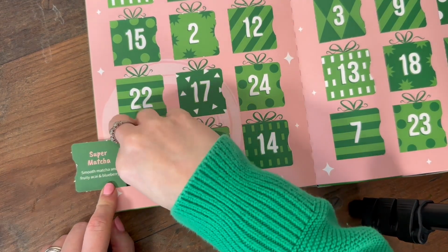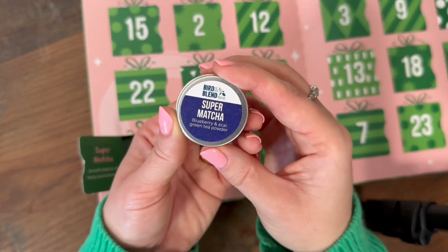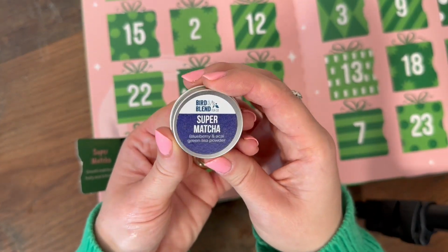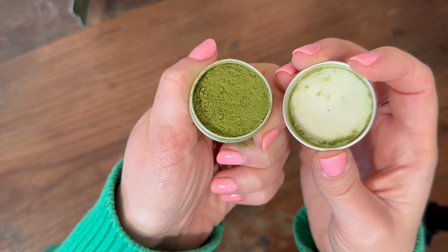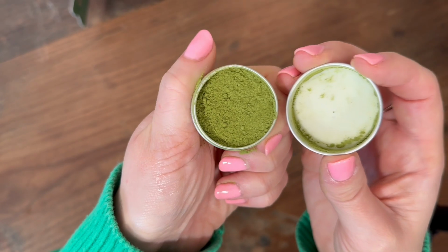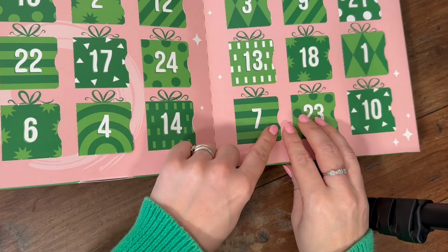This is a smooth matcha with fruity acai and blueberry. This is one of my favourites. It tastes absolutely gorgeous as well. So this one has of course got the Japanese matcha green tea. It's got acai berry and natural flavour granules. It smells gorgeous. It's so fruity. This is definitely top of the pick for me. Day number 7.